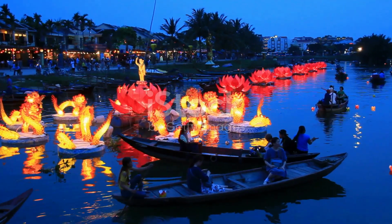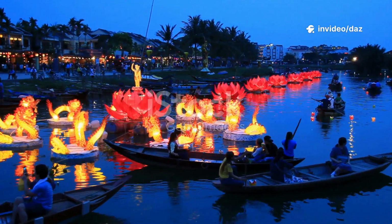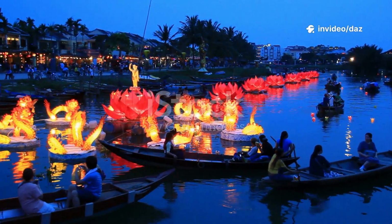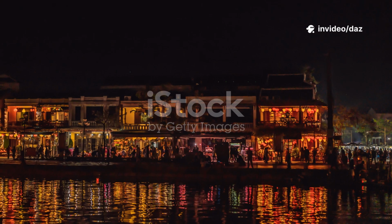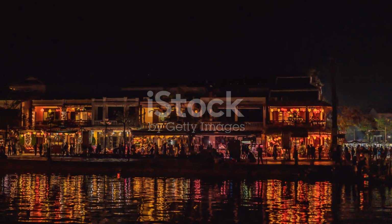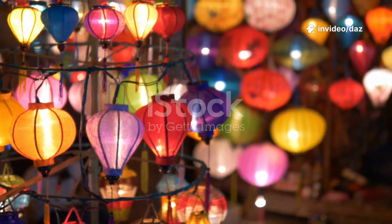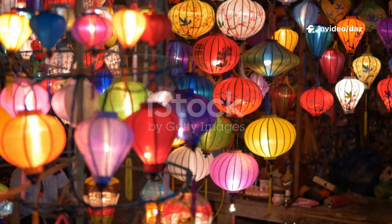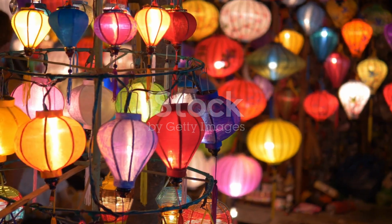Our food tour ended with a traditional boat ride, and we got to release a flower lantern into the river, carrying our wishes. We stayed back for Hoi An night market after the tour. It is located just across the river. It consists of over 50 local vendors selling a variety of local snacks, trinkets, clothing, jewelry, and accessories.